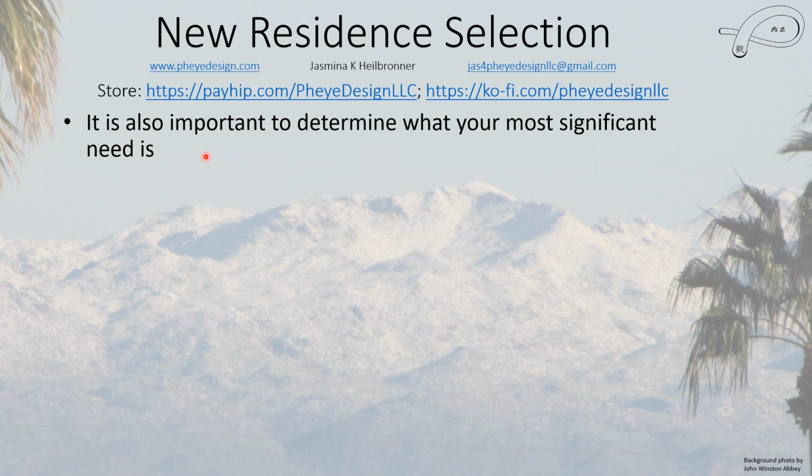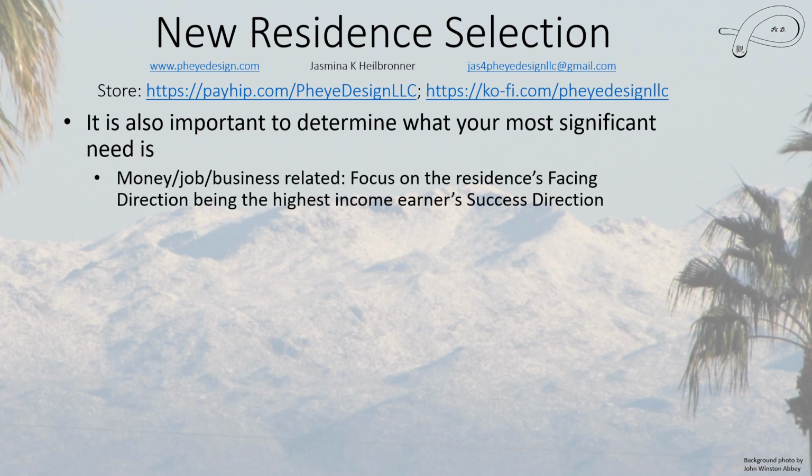Now, it's also very important to determine what your most significant need is. And by this, I mean you're going to have one of three categories. It's either going to be something to do with money, and that could include your job or your business if you run a business. And if that's the case, you're going to be focusing the residence facing direction on being the highest income earner's success direction. And you get that from that 8 mansions video.